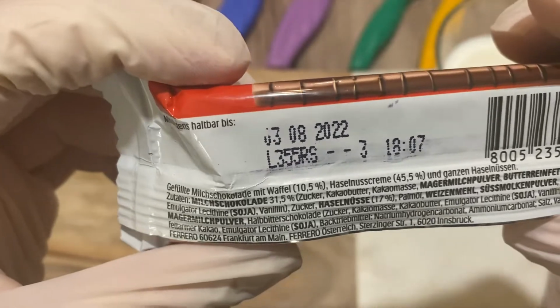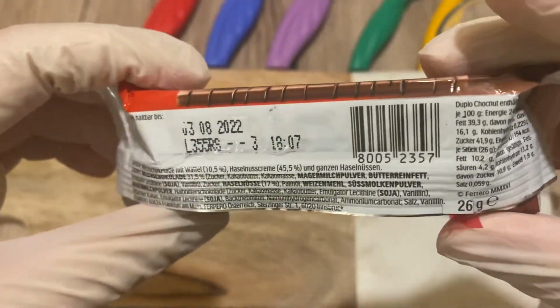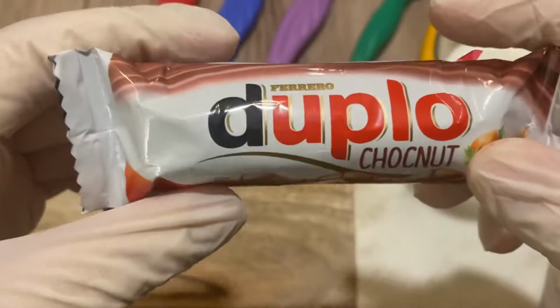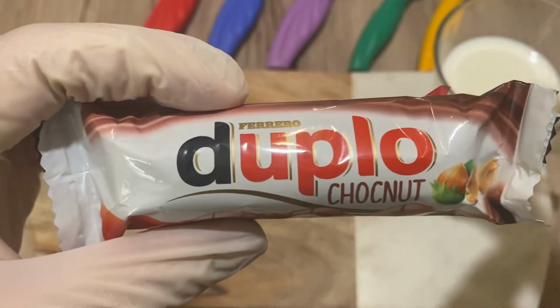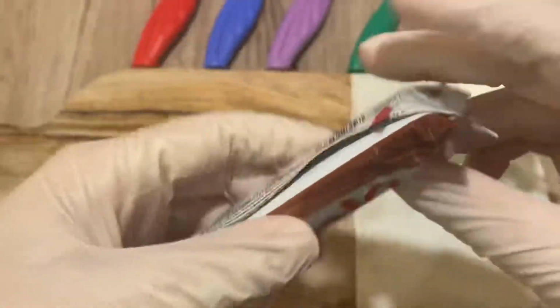Looks like you can only get it in Europe or something. I'm not sure where I got it. Oh, yeah, I think I got this from Candy Funhouse online. So, yeah, you can get some fancy stuff online.